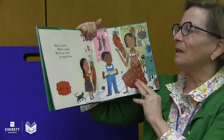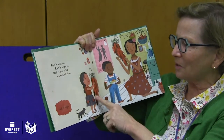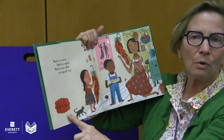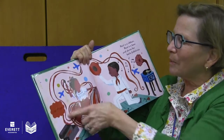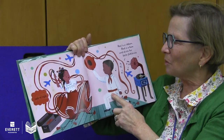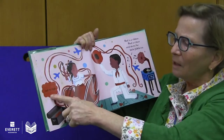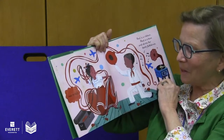Red is a ristra. Red is a spice. Red is our salsa on top of rice. Red, rojo. Red is a ribbon. Red is a bow. And red is a bow and skirts for Bal Folklorica. Red is rojo. Can you say rojo? That means red in Spanish.